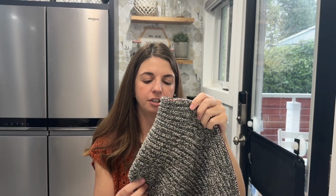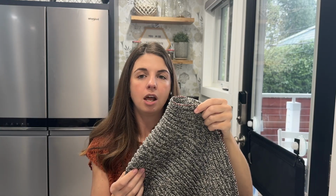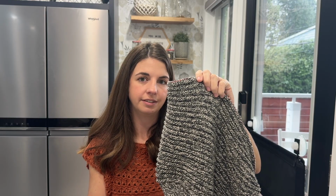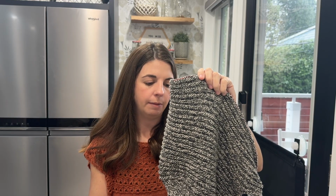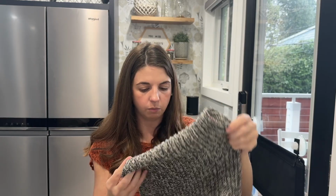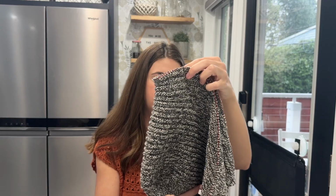I feel like it's such a busy yarn that the texture of the pattern is lost. So it's a lot of purl rows to not really be able to see the texture on the pattern. I feel like this yarn would be better suited for something in stockinette or just a little more plain. We'll see. I still think it looks great.